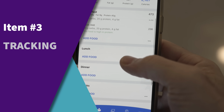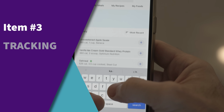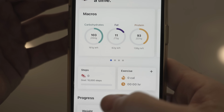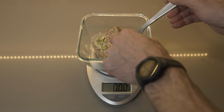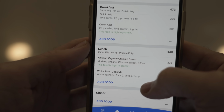Another great tool to have is a calorie and macro tracking app. What's great about this is you can set a goal for yourself. You can set the amount of calories you want to have every day and the macronutrient percentages. Now, this really goes hand in hand with your food scale. In order to make sure you're having the proper amounts of food, you weigh it out, but then you're able to enter it into this app and it calculates how much you're having.